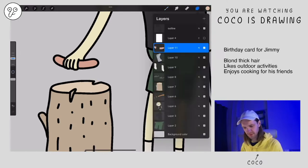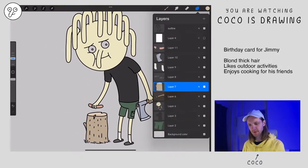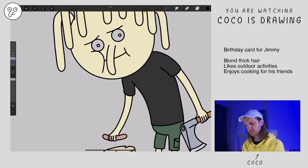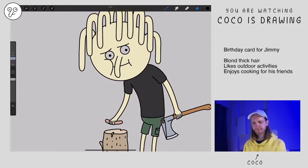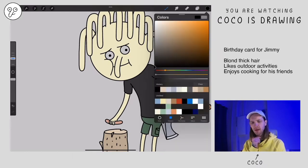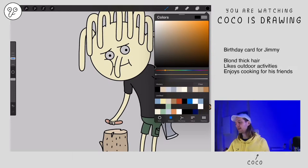Yeah, I can see I missed some color here. Nice. Now here on the outline, I'm just gonna fill in these pupils black. Keep it nice and easy. And now for the eyes. Maybe you say, well, this is gonna be some egg white, eye white.